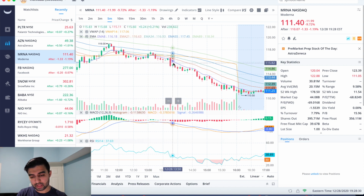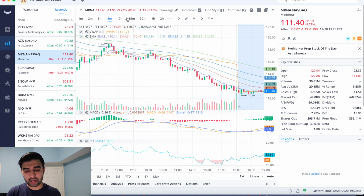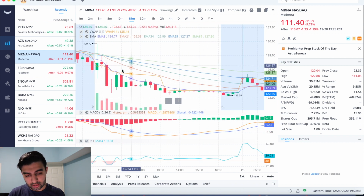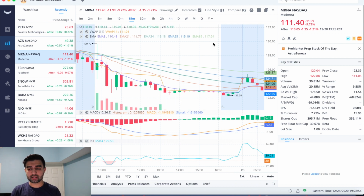Anytime we would make up to the 8 EMA on the 5-minute chart, rejection all around, and it was kind of trading below that. So that's something that I'm watching as well on the 5-minute chart, or even on the 15-minute chart, really, right? The 15-minute chart kind of shows it better. The 8 EMA, every time we went up, reject, reject, reject, could not make it above it. So on the 15-minute chart, hoping for that to change moving into the future.